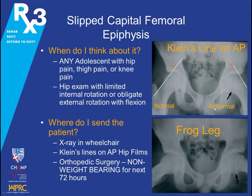Remember that these things can be bilateral. So although this is clearly abnormal, what we're going to do with this is look with MRI next. Even if both sides look like this, if this exam were concerning to me, I would get an MRI and look, because this side may also be abnormal. And in fact, in this patient where this X-ray was taken, this side was clearly abnormal. We put a pin across this side, and it was okay. But this side was also abnormal and hadn't started to slip visibly on X-ray yet, but on MRI showed signs that it was about to, so we put a pin across that side too.